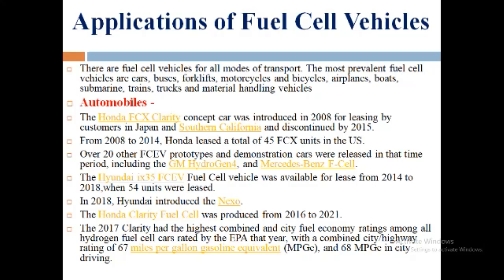Then the Honda Clarity fuel cell was produced from the year 2016 to 2021. In the year 2017, Clarity had the highest combined and city fuel economy rating among all hydrogen fuel cell cars rated by the EPA that year, with a combined city and highway rating of 67 miles per gallon gasoline equivalent, MPGE, and 68 MPGE in city driving.